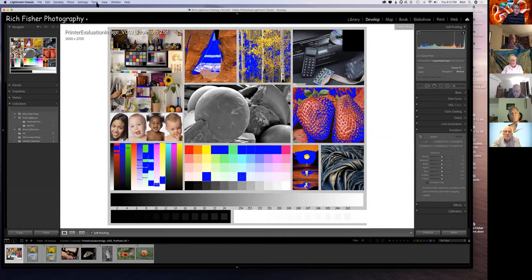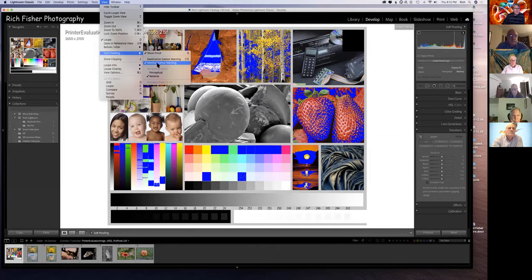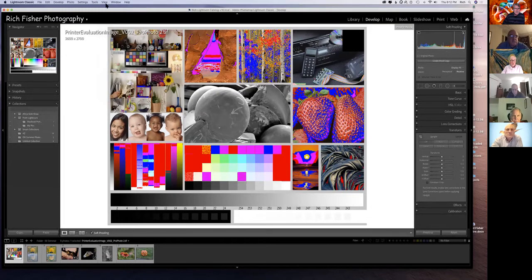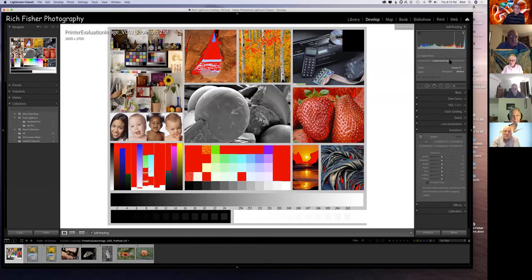So if you want to see how things work, come back here to View, Soft Proof. Let me say Destination Gamut Warning, and turn off the monitor warning. Again, it's right here is where they're at, perceptual and relative intent. Basically, the difference is perceptual. If something's out of color space, it brings it into the color space, everything. So it's like shrinking that whole color space so everything fits in there. All colors are moved there. I don't know for sure why we're getting that here.